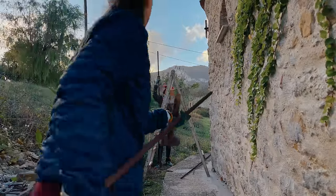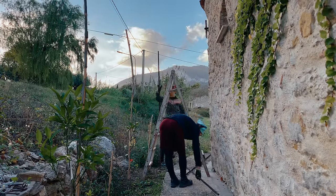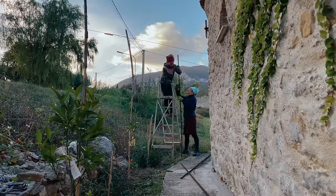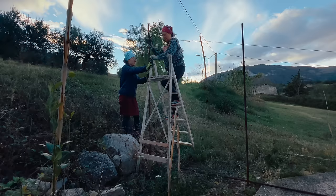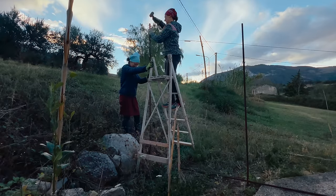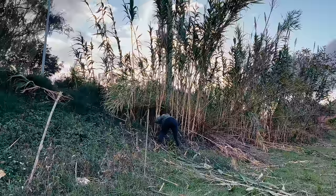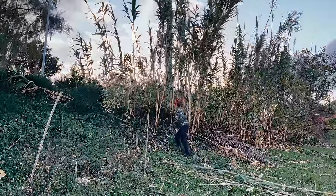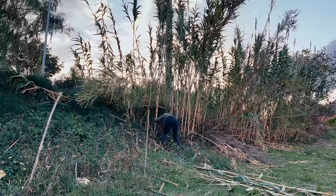The mandarin and lemon trees that we planted in spring by the side of the chapel may not survive the winter. We are making a cover to protect them from the cold winds. Mama Marina thought that these widely growing reeds would be the perfect material to build a protective wall for the citrus trees.